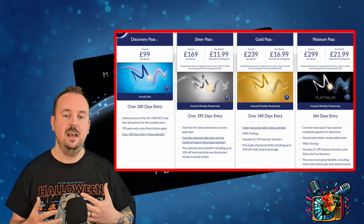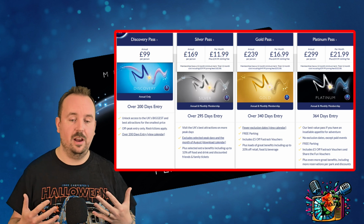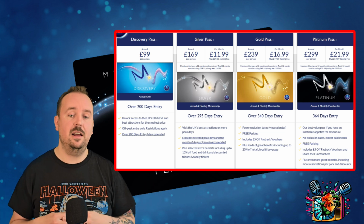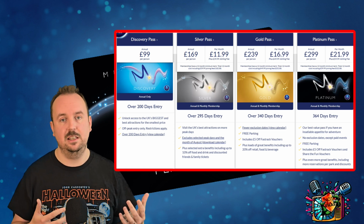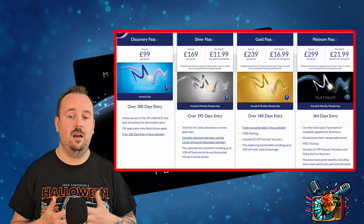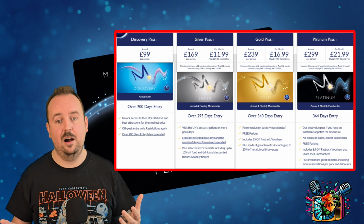With the Silver Pass, you get over 295 days access to the attractions, which excludes select peak days and the month of August. So the entirety of August apparently is locked out. And you do get additional benefits, and I'll go through the benefits in a bit more detail in a minute, such as 10% off food and drink and discounted tickets for your family and friends. If you invest in the Gold Pass, that is over 340 days availability, includes £5 off the fast track vouchers, and enables you to get 20% off food and drink within the park.